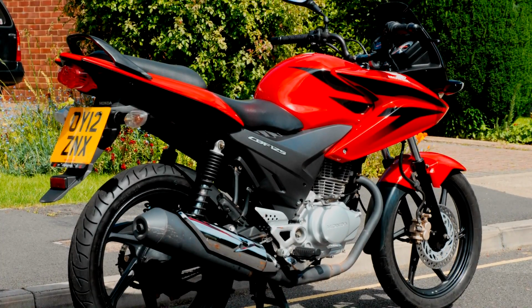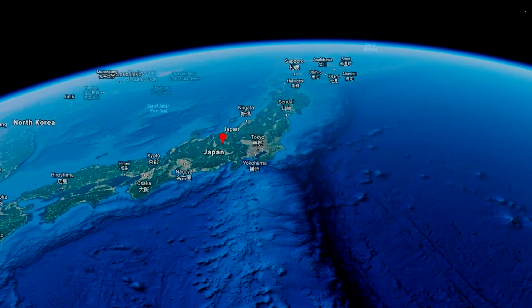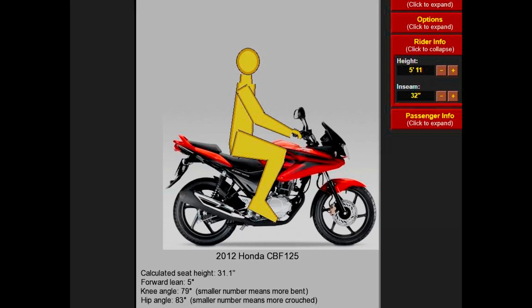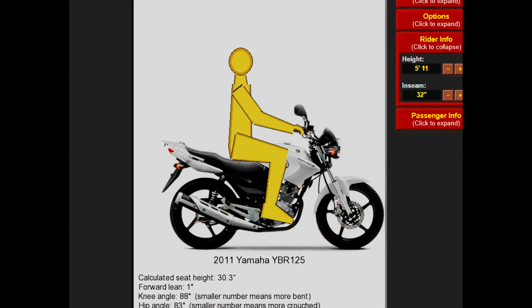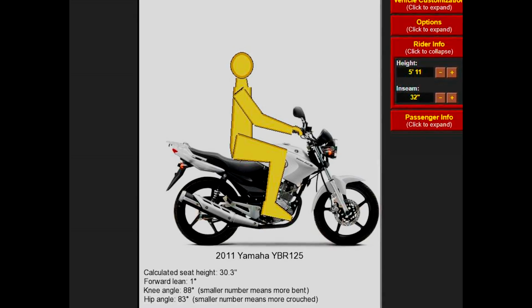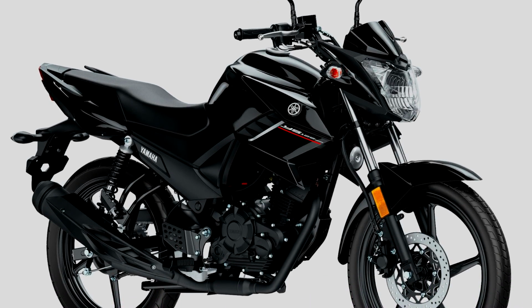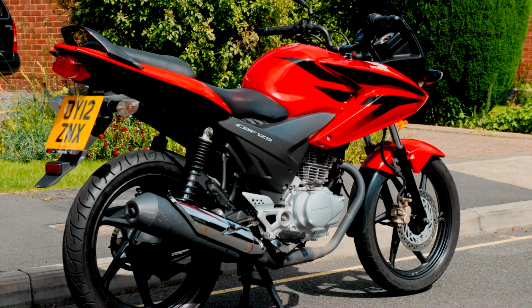Both Honda and Yamaha are Japanese manufacturers, and with that said, you're guaranteed to get a pretty reliable machine. They both push around about 10 to 11 horsepower, so you'll only be expecting to get about 60 from these, which if you're just doing a normal commute, is absolutely fine. So if you don't care about the looks and the speed, and you want a really reliable, cheap machine, get one of these. Personally, I'd go for the CBF, just because I like the look of it more.